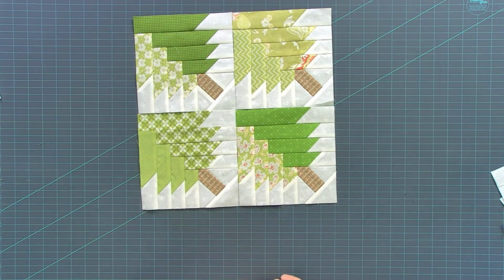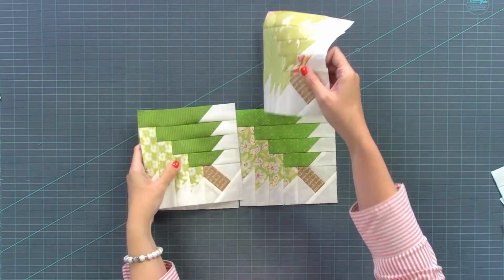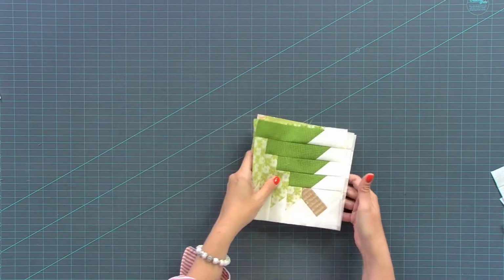So there's a lot you can do with this, and that's what I think is fun about making a lot of scrappy blocks. So that is Branching Out by Susan Aki and Motive Fabrics. You can find all the information on her Instagram. She's YardGirl60, and Motive Fabrics online. They're also on Instagram.